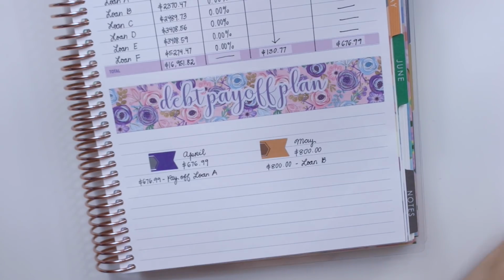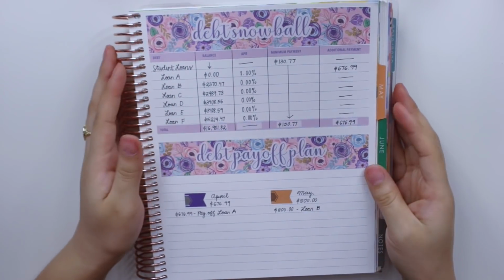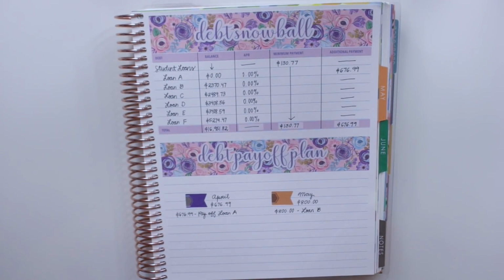And with that being said, that is pretty much all that I have for my debt snowball as well as debt payoff plan setup spread for the month of April. I am really happy as to how much progress I have made even in these times.